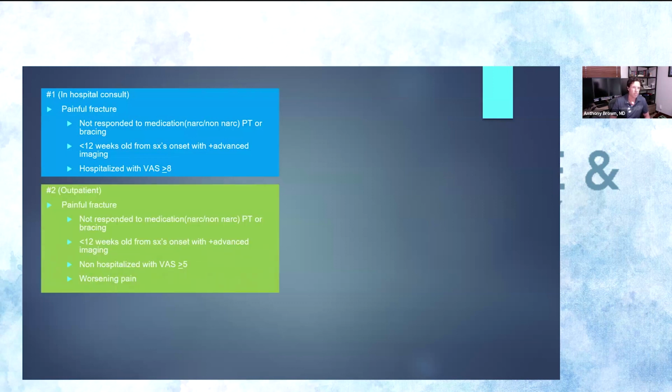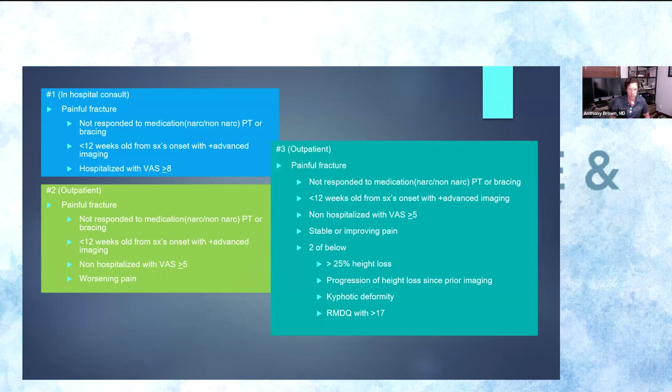Here's an outpatient. For an outpatient, they have a painful fracture. It has to be painful; it can't be an asymptomatic fracture on imaging. It has to have not responded to conservative therapies: narcotic and non-narcotic medications, PT, or bracing. It has to be less than 12 weeks old from symptom onset, with positive advanced imaging.